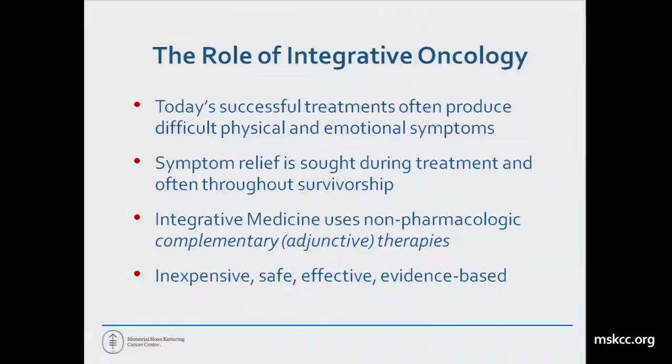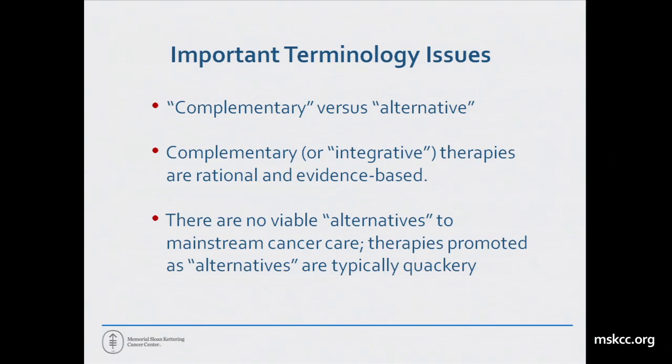So welcome. First, I just want to talk about what integrative oncology is. Basically, it's a service that uses non-pharmacologic complementary therapies to help patients fight cancer symptoms and cancer treatment-induced side effects. And it's inexpensive, safe, effective, and evidence-based.